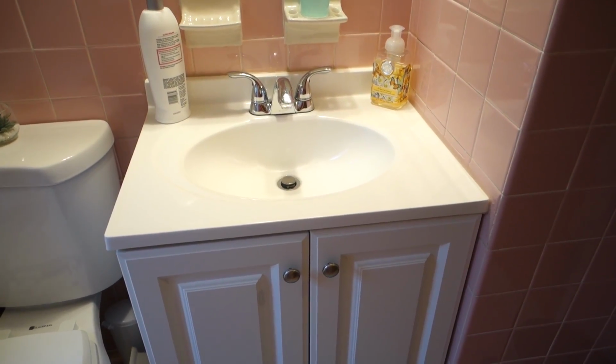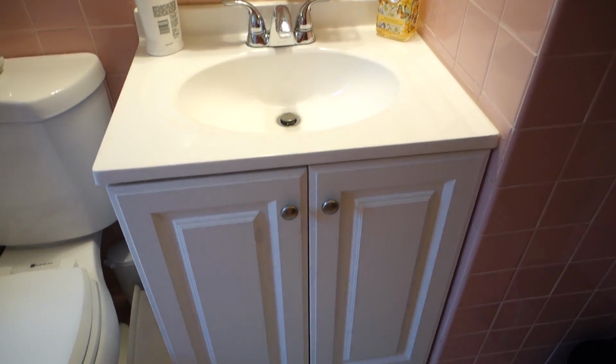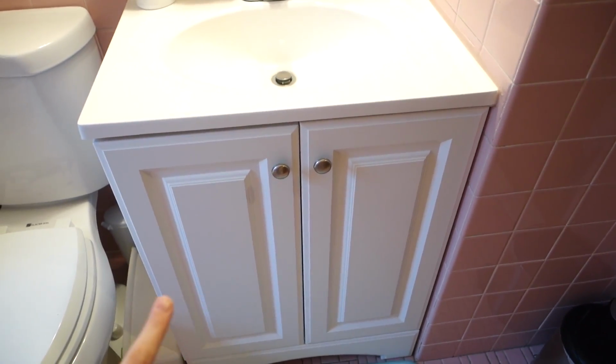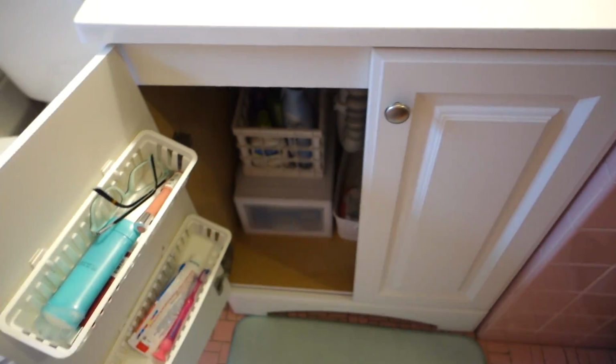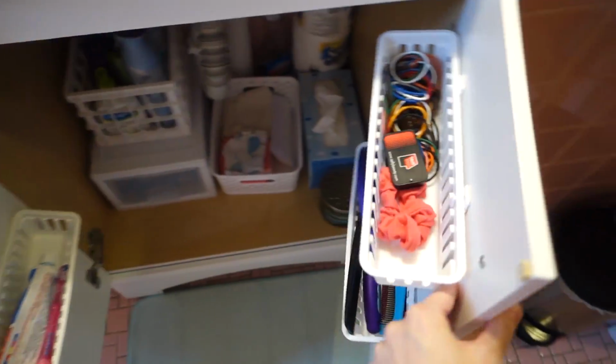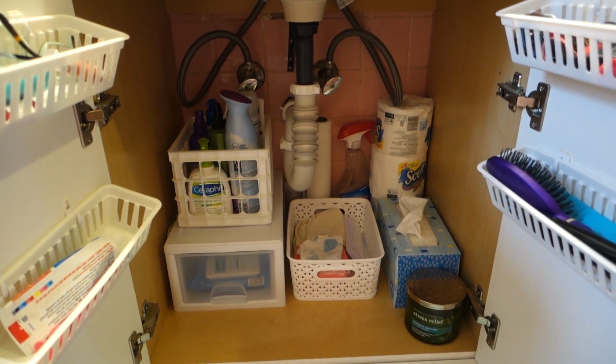Next, I'll just show you how I organized under our bathroom sink. This is the only storage in the bathroom. It's just this one little cabinet. So I'll go ahead and show you what I've done in here. I have a couple little things to show you. So at first glance, this is what it looks like.